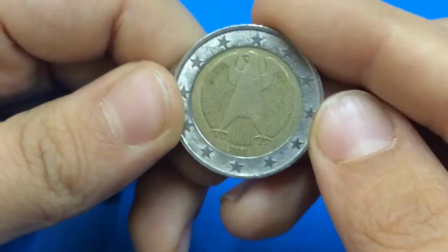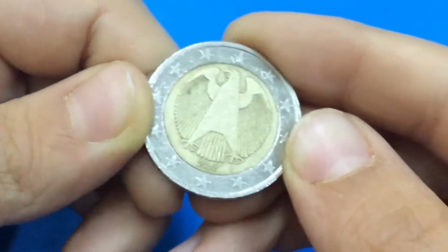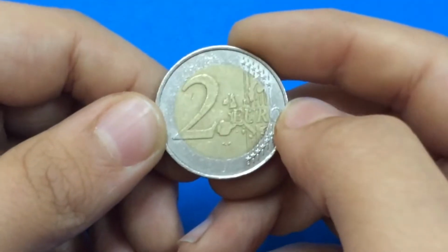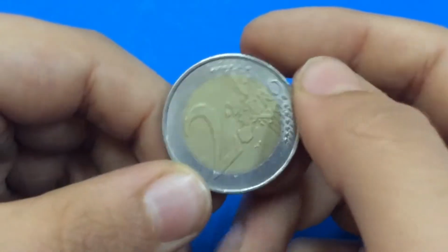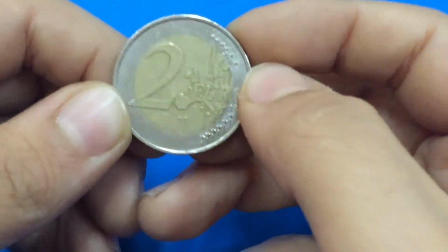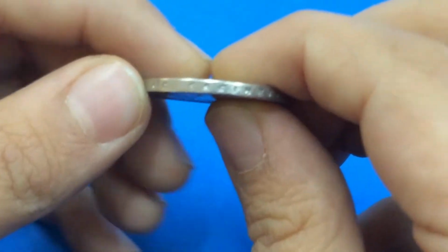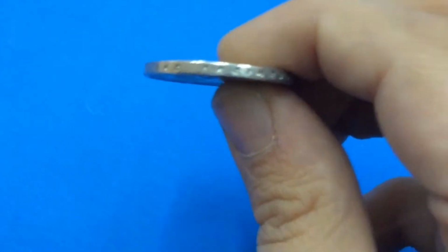This piece has overall good eye appeal, no major contact marks or carbons observed, either on obverse or reverse. Just a few hairlines, can be graded as VF25, that's very fine by the Sheldon scale. The price of this type, especially ungraded ones, are sold between $3 to $15 on eBay.